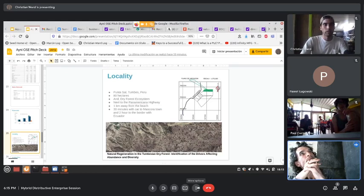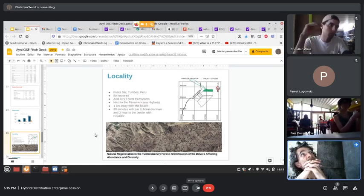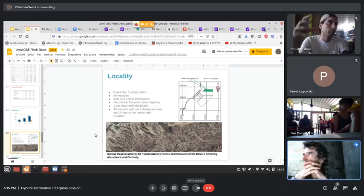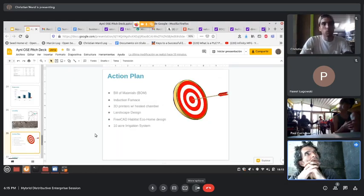And this is my locality. This is where I want to start. This is one of the first regions I want to get into. It's an arid dry forest ecosystem, shrubs and small trees. It's 1 kilometer away from the beach, 30 minutes by car to Mancora, which is a touristic site. Everybody goes there to surf and go to the beach. It's a really nice place to be.